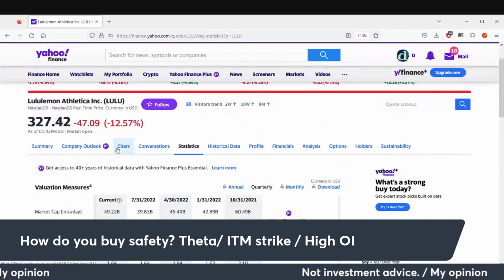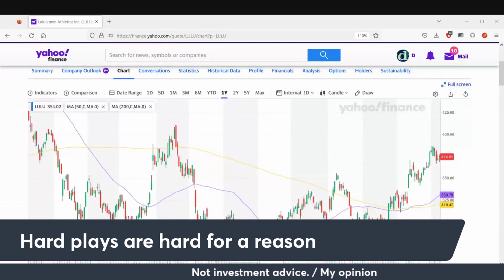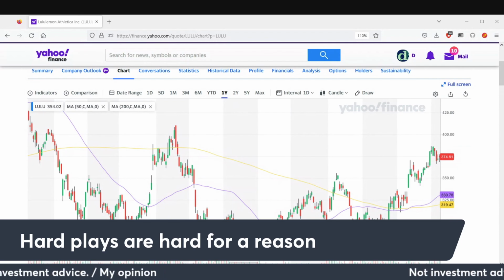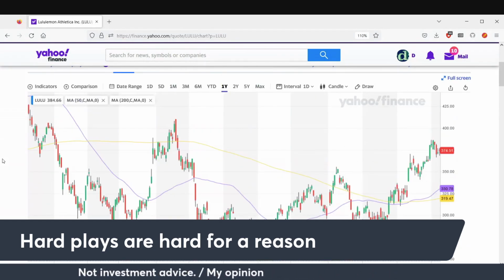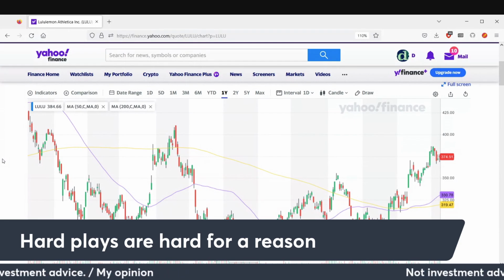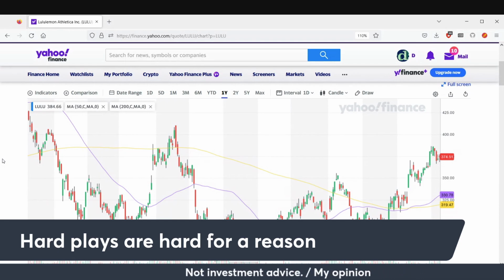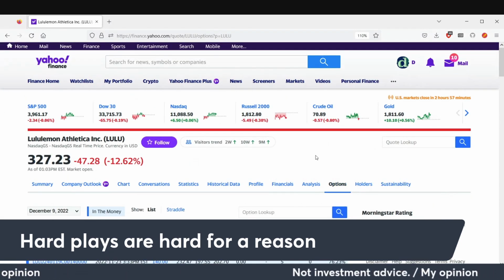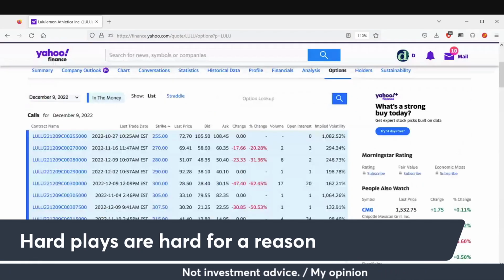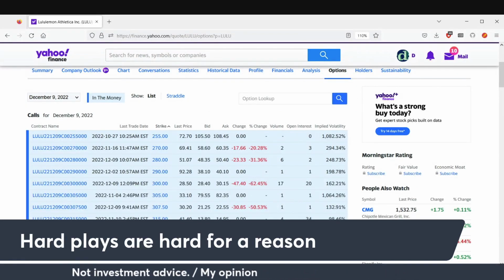But that's what I mean when I say that I try to take easy plays. What you've got to understand is that hard plays are hard for a reason. What do I mean by that? They're hard because they're designed to keep you from getting involved in them. You don't see a lot of options mispricing. Even if I did see a lot of options mispricing, I don't see a lot of open interest on plays that I could find that could be very much in the money.